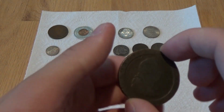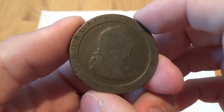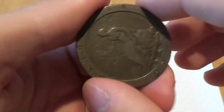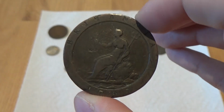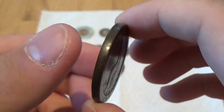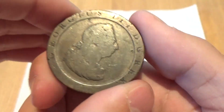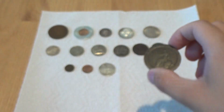And then finally for this video, I have a 1797 Great Britain 1 penny. These are really thick coppers, the 1 penny and the 2 pence. And the 2 pence is, I think, like double as thick as this 1 penny. So they're massive. Features George III. Very old.